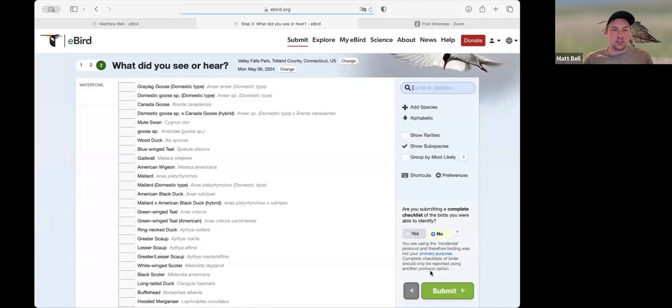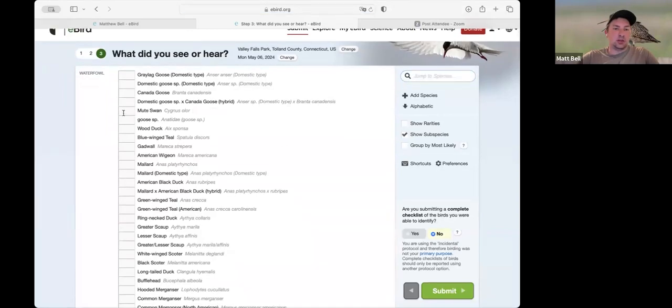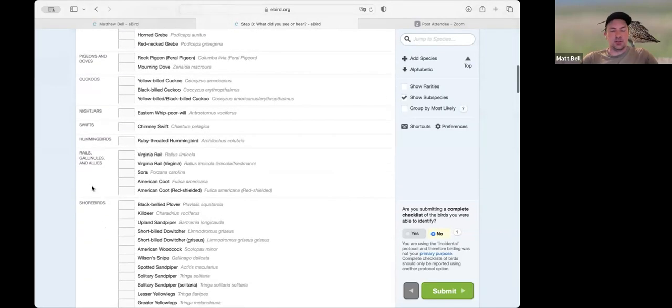screen that looks similar to this. And you would go through and you could put the exact number that you saw, which is what eBird recommends. The best thing you can do for data is to keep an exact number or to put an estimate. If you're unsure, if you saw a large flock of geese, for example, and you don't want to estimate it, then you would put an X, which simply means the bird was there. I saw Canada geese. I can't tell you how many, but I saw Canada geese. And you would go through the whole list, putting in your numbers, this, that, and the other thing.